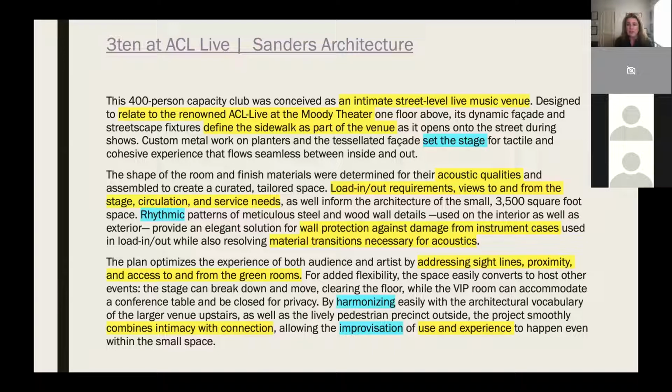So additionally, sight lines and moving people around in the space was important. And this big idea of combining intimacy with connection and combining use and experience in this small space. Those were all important design considerations.